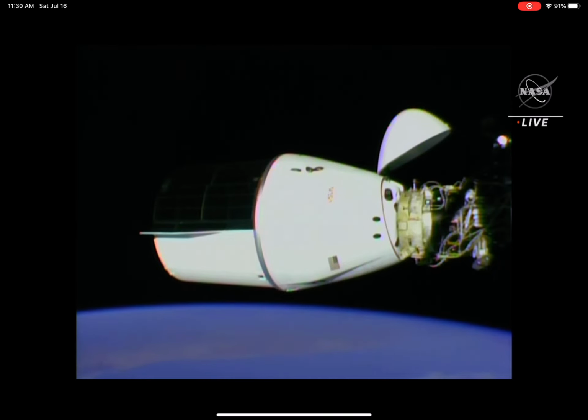And we got confirmation. Again, there's 12 hooks that create a hard mate between the Dragon spacecraft and the International Space Station. 6 of them have driven and have closed. We have a good latch on those first 6. The other 6 are driving.